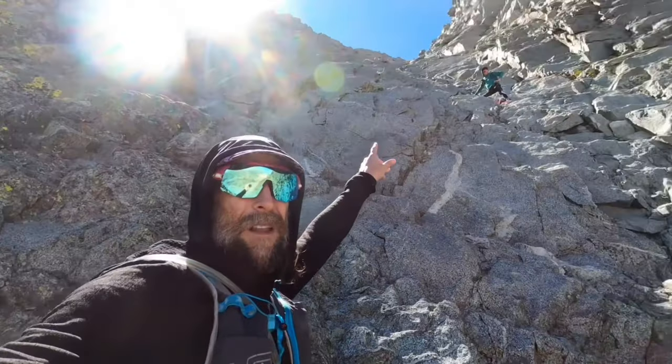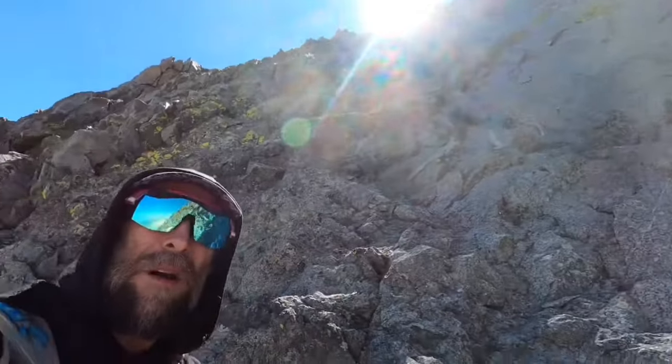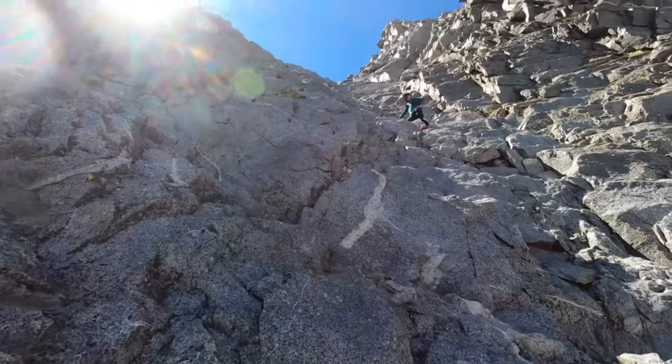Okay, here we are coming off the summit of Middle Pal. It's probably 200 feet up that way. We just came off the summit. There was another party up there, so I didn't want to film and be rude. I wanted to respect their quiet summit, but pretty sweet views from up here. Pretty steep, we're on the down climb now. Northeast face of Middle Pal.